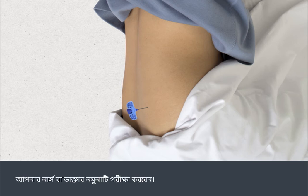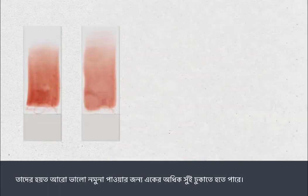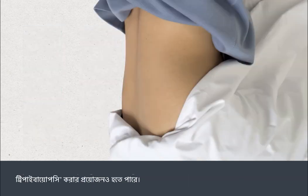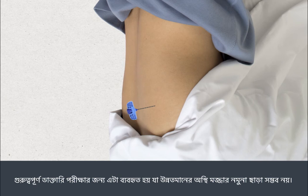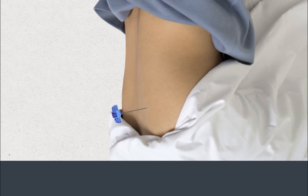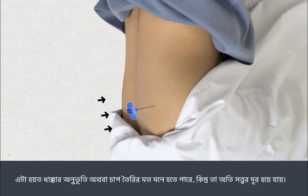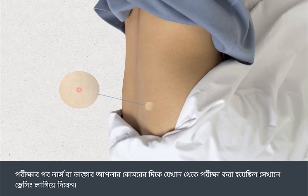Your nurse or doctor will check the samples. They may need to insert the syringe more than once to obtain a good sample. It may also be necessary to perform a trephine biopsy. This is used for important medical tests which aren't possible with the standard bone marrow samples. It's performed in the same way, but it removes a tiny core of marrow in one piece. This may cause a pushing sensation or a feeling of pressure building up, but this passes quickly. After the test, the nurse or doctor will apply a dressing to your hip at the site where the test was carried out.